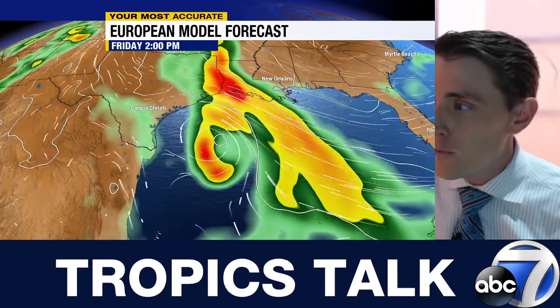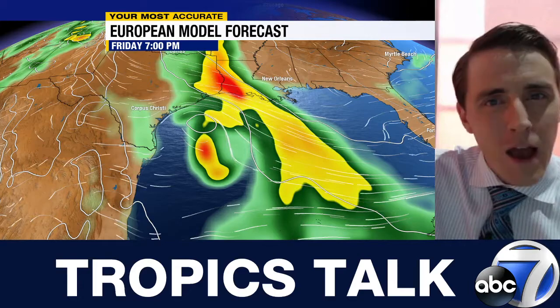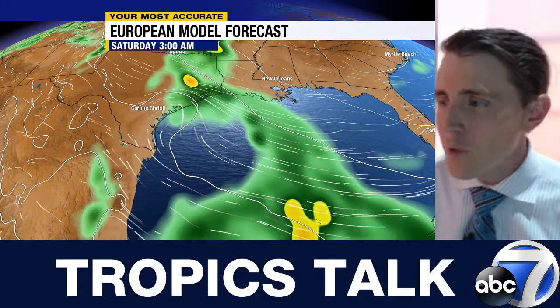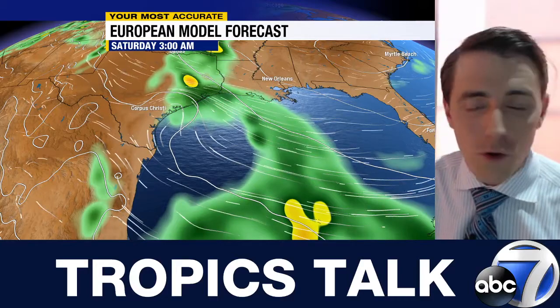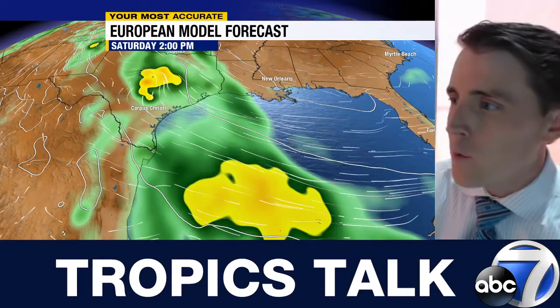You can see on the European forecast model, it shows that rain still going as we go through the day today, especially in Louisiana. Note, though, it never really deepens that low very much. By 7 o'clock this evening, it's just offshore, and then whatever this is, be it still just a disturbance, be it perhaps a depression or storm, it moves onshore by early tomorrow morning, and whatever tropical core is able to develop falls apart pretty quickly.